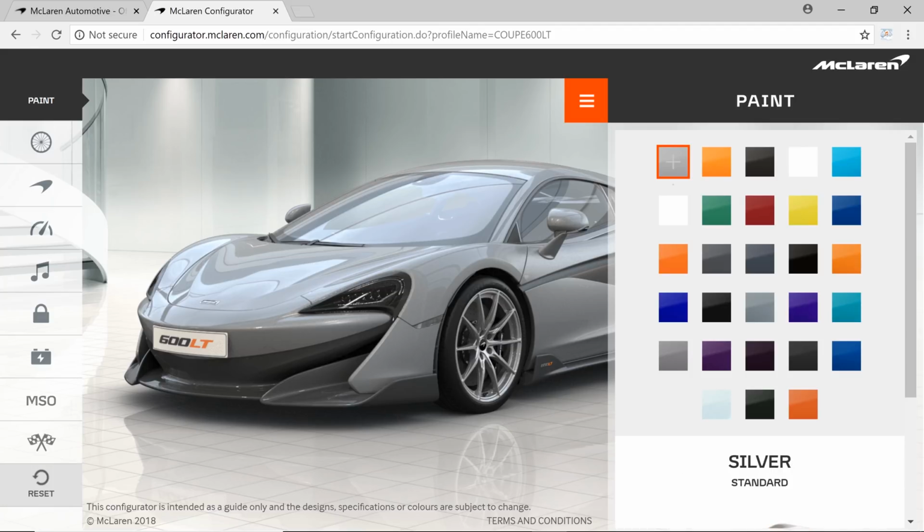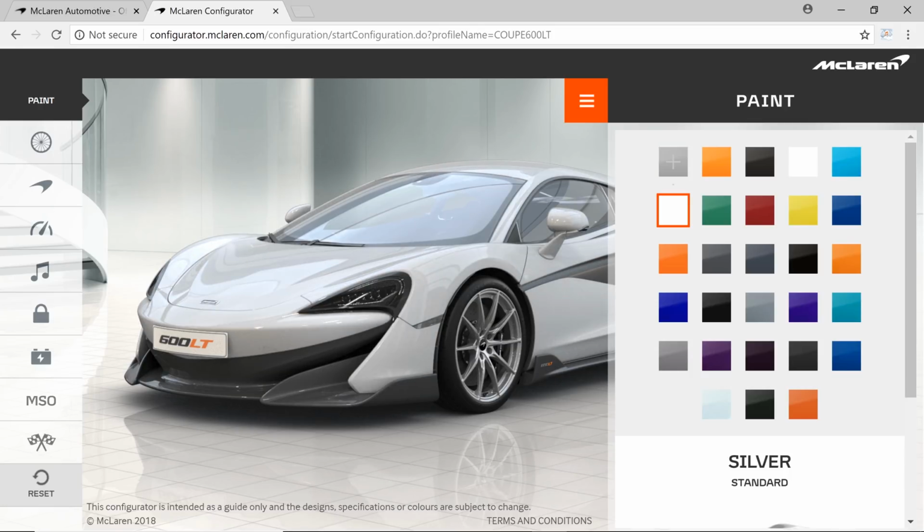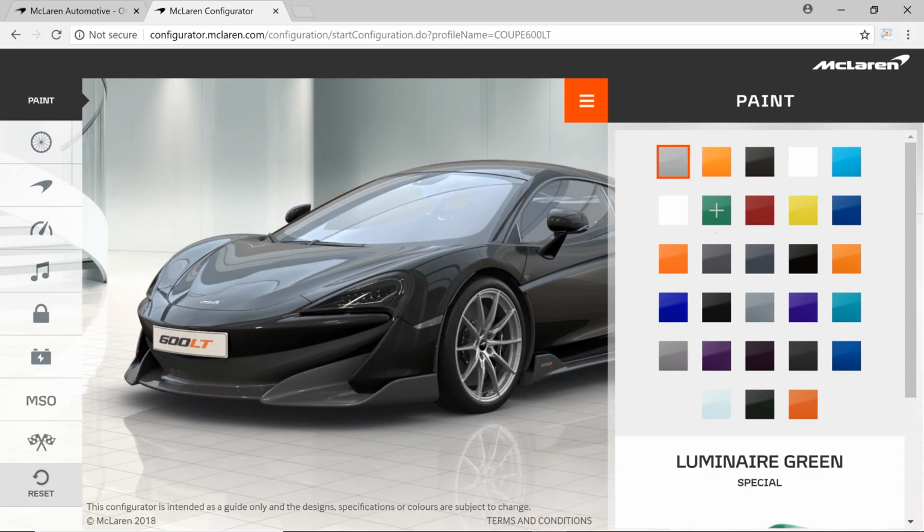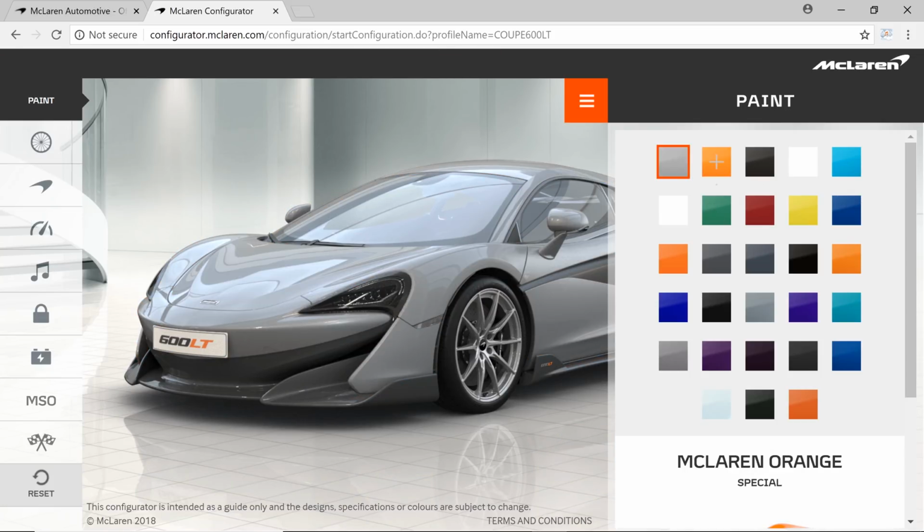So here is the McLaren 600LT Longtail. This is silver paint. It looks pretty good. This is where the catch is. I'm not too much of a fan of this. Every other color you see here, you have to pay extra for. There's only one standard color, and that is silver. Everything else, McLaren orange, you've got to pay extra for.